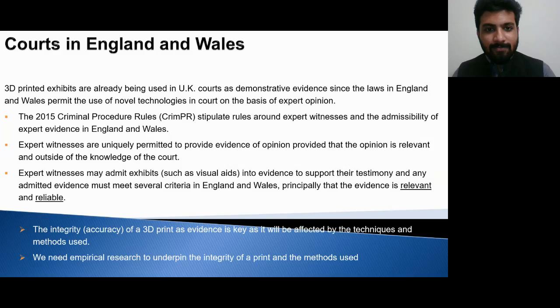And of course, expert witnesses are uniquely permitted to provide evidence of opinion. And the expert witnesses can also admit exhibits, such as the 3D prints. They can use them as visual aids and actually admit those into evidence to support their testimony.